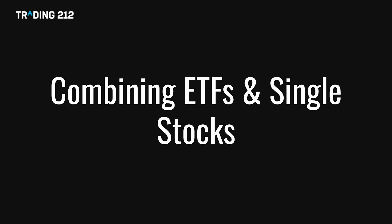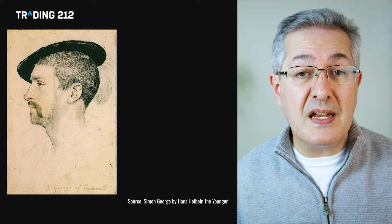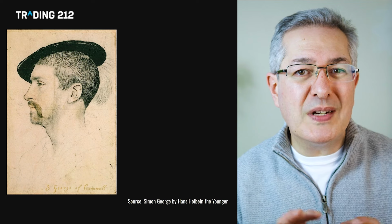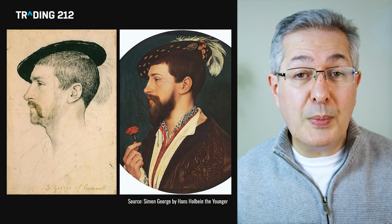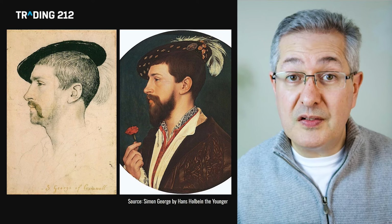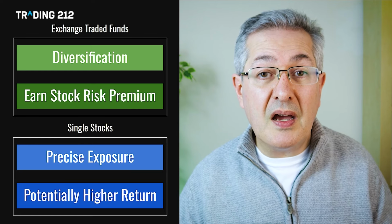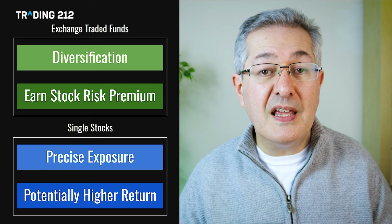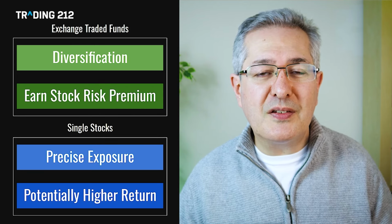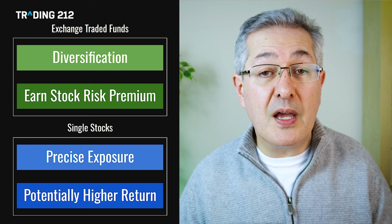But what if we combine ETFs and single stocks? An analogy might be useful at this point. Here's a sketch created by the artist Holbein in the 16th century. This gives you a good idea of what the subject looks like in the same way that an ETF gives you a broad outline of a market. However, if we look at the final painting, there's a great deal more detail. What if we want a portfolio that's like the finished painting rather than the sketch? By combining ETFs and single stocks, we can get the best of both worlds. Broad and diversified exposure to global markets, and at the same time the potential to outperform those markets if you choose those stocks correctly. But even if your stock picks don't work out, you'll still earn that equity risk premium that gradually increases the value of your portfolio over time.